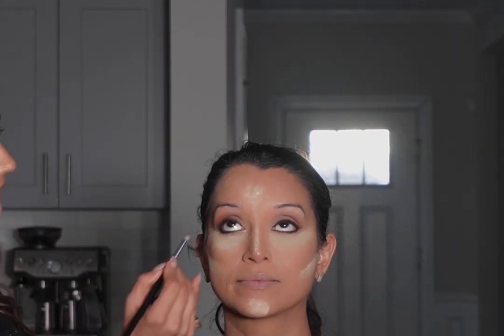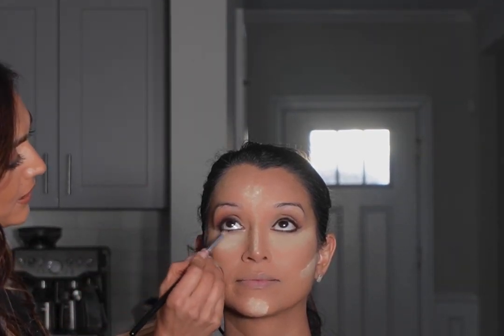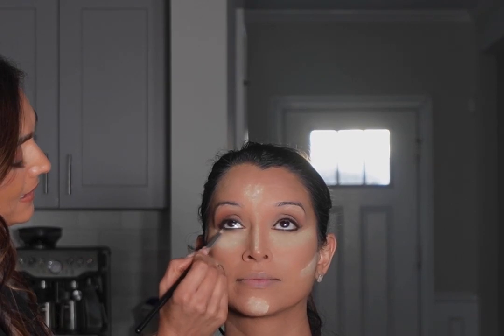If I just go along the edge of her eye, where the darker color ended, look up. And now I start to just lighten it. Immediately it lightens it up. Look straight. And it softens it, right? It looks nicer. I always do that anyway, because I don't like anything that looks very harsh, like you can see it's just black, right? Dimension, think dimension.